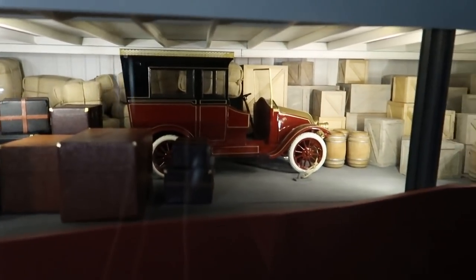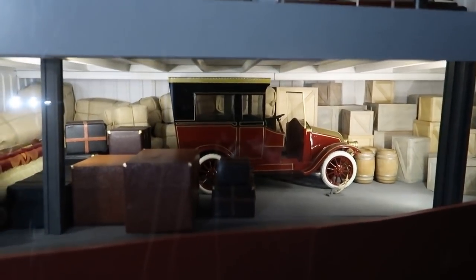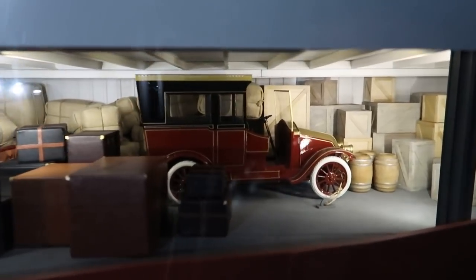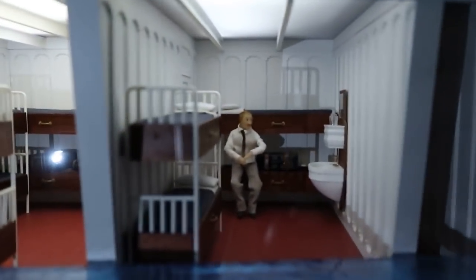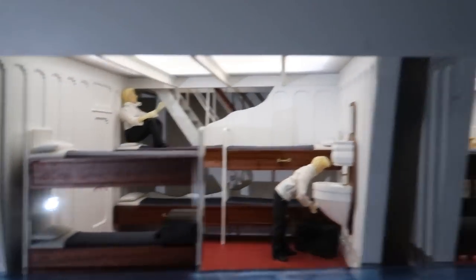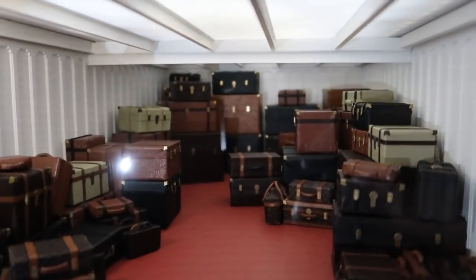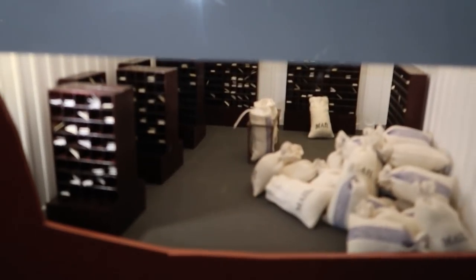Oh, is that the car that they were inside in the movie? I remember there was a scene inside of a car, inside of a boat. It's where Jack and Rose had some adult time together. And look up here, you can see the third class passengers sitting around getting their luggage put away, relaxing. Here's where they put all their suitcases and whatnot, and then there's the mail room down there.